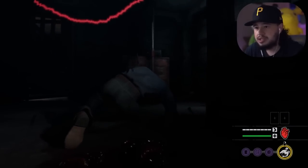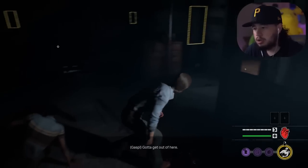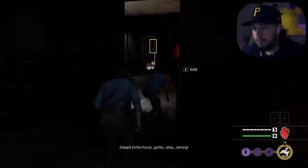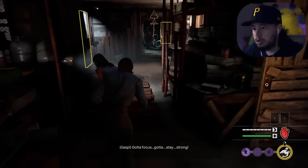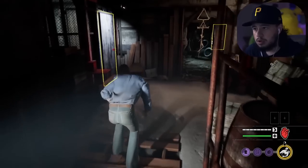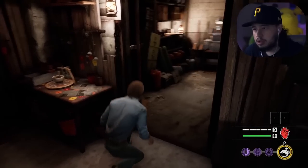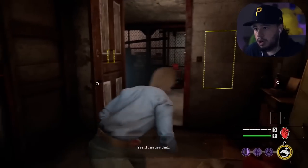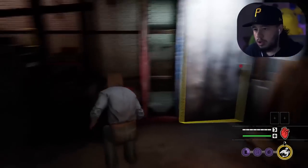I'm good. I escape. Okay. Big fella, help me, big fella. Yo, you good? I got you, man. Come here. Right, we gotta get the hell out of here. We gotta stay together. I don't know what I'm doing. Wait, what did she just grab? Let me get some too. Okay. What's this? I'm gonna go in here. Oh god. Yes. I can use that. Help me find a way to open this thing.